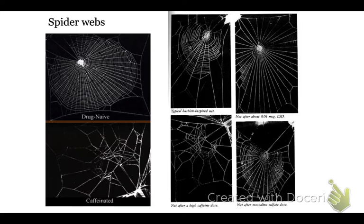So the one that's probably most eye-opening, the caffeinated one, really messes with the spider. It's this one down here. This is actually, both of these down here are caffeine spiders. Here, this is LSD. This is an LSD-like compound right there. That's pretty cool. We'll go to the next slide.